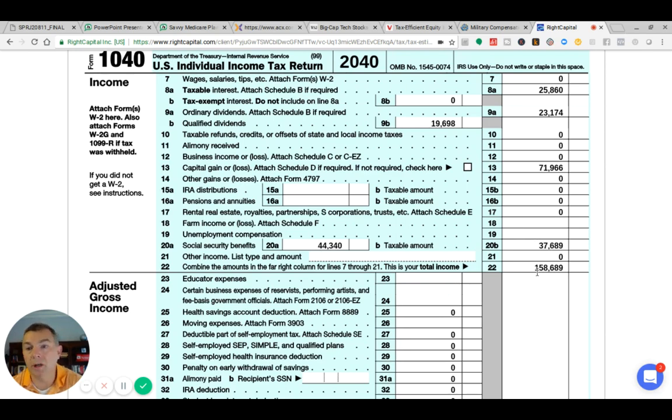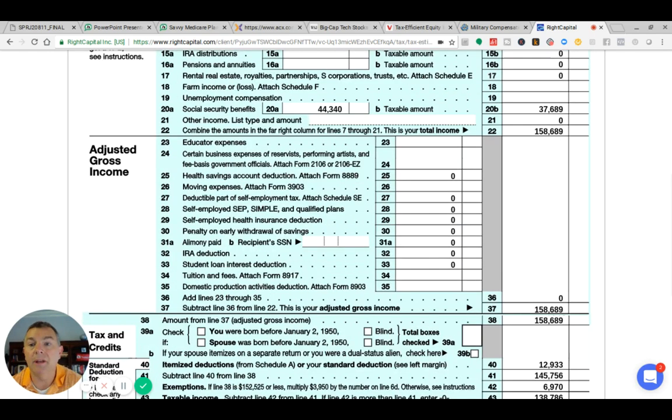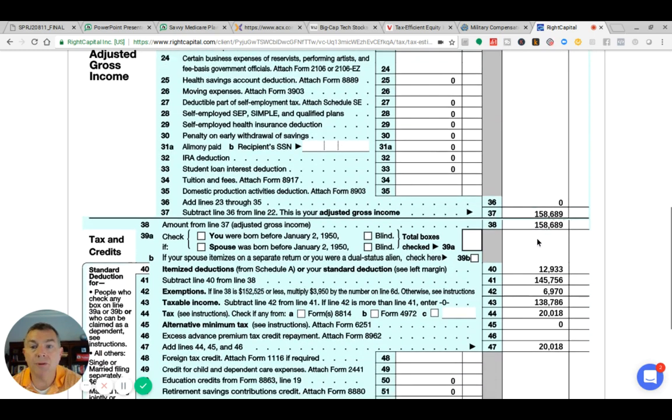So her total income is about 165 or so, of which 158,000 is seen by the IRS. Come down here, 158. She only has one standard deduction. She only has one exemption. So her total taxable income is 138,000, which puts her well above. That's probably into the fourth highest bracket.